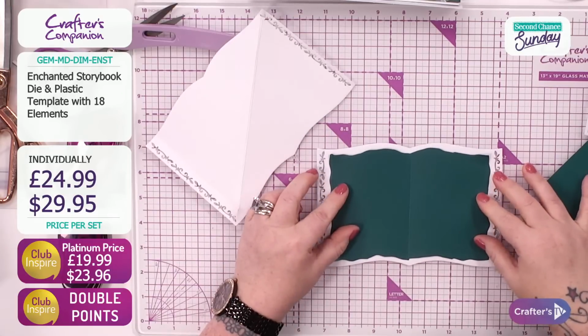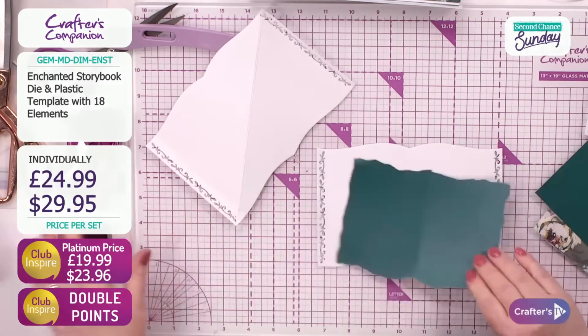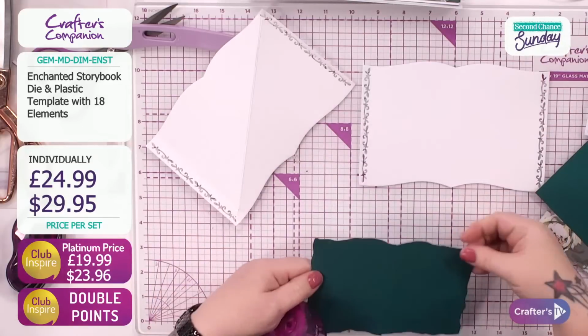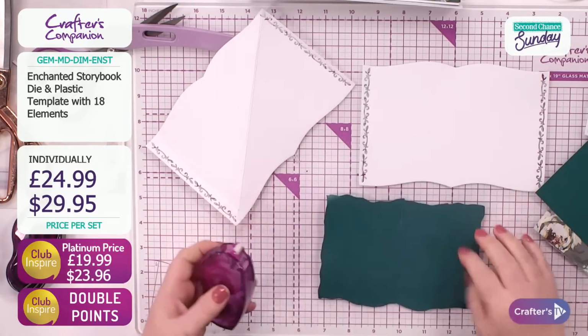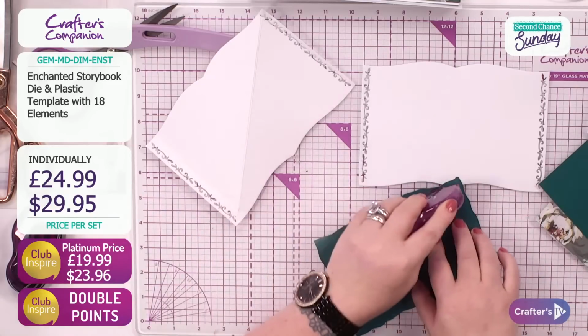I'm just going to glue that one on before I glue my side down. And I'm just going to use my tape pen because this is the base bit. I want this to be flat, but I still like the fact that I've got that burnish line in the middle. It just adds to that effect.